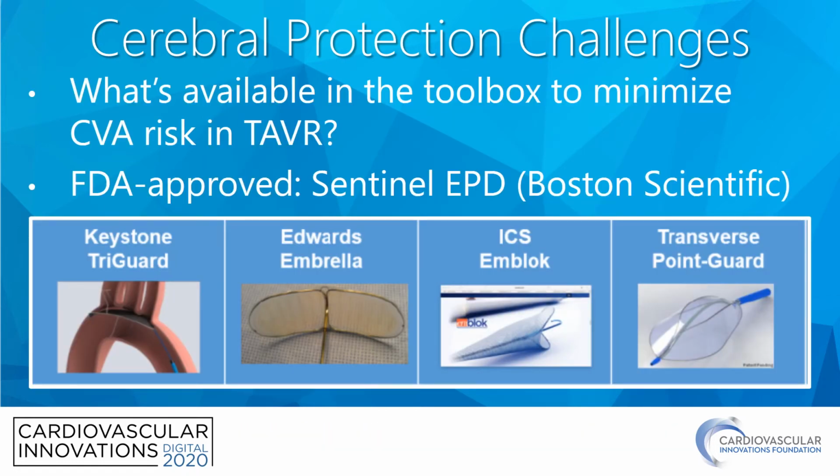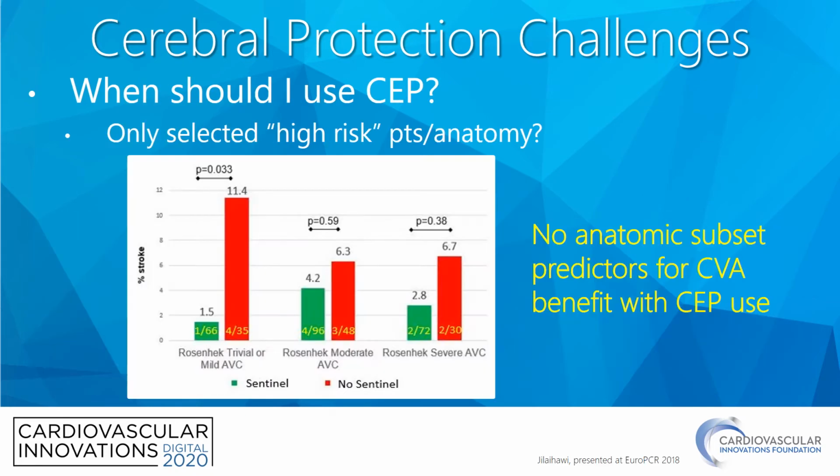So what's available in our toolbox to minimize the stroke risk in TAVR? The only FDA-approved device at present is the Sentinel device from Boston Scientific. And here are 4 others that are under investigation. There are a multitude of others. This is just a snapshot of what's available currently, and likely there will be more coming to the market shortly.